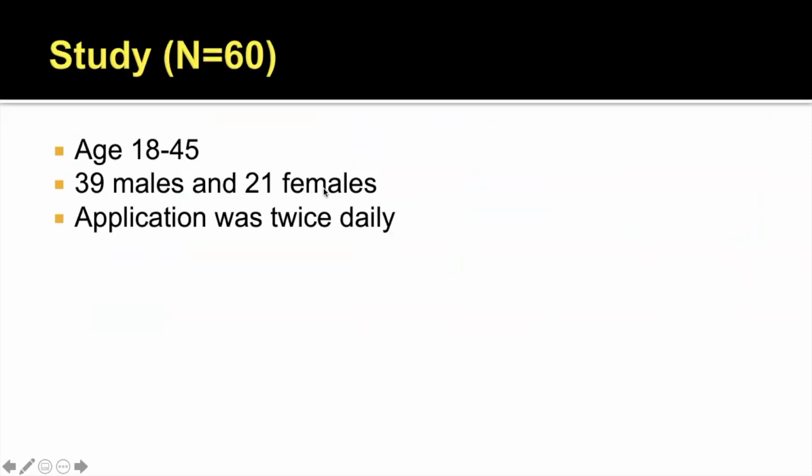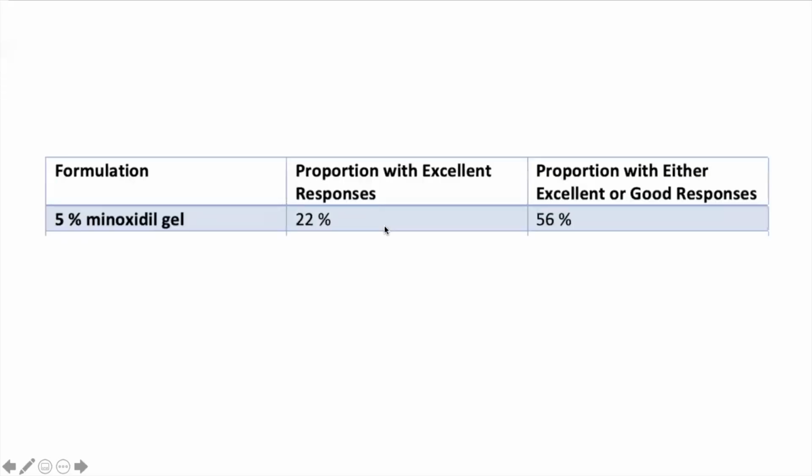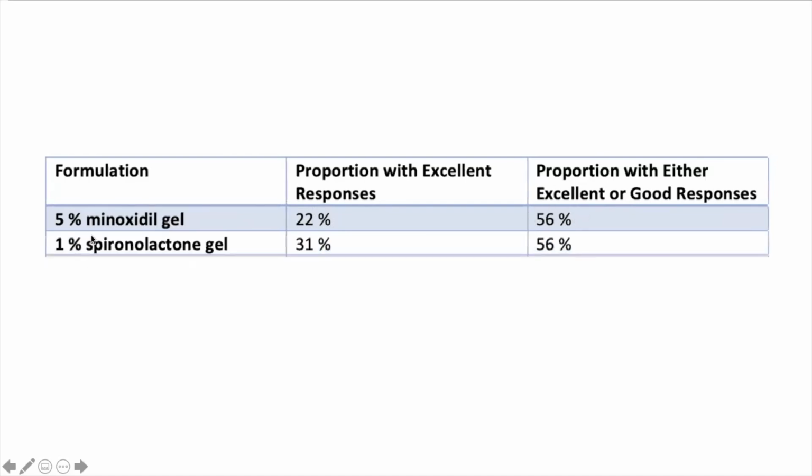This is really an important point. We don't use oral spironolactone in men with androgenetic hair loss typically because it increases breast tissue in males. That's called gynecomastia. And so the participants used these topical gels twice a day. Those participants that were using topical minoxidil 5% gel, 22% had excellent results. 56% had either excellent or good. So these are pretty decent results. Those using 1% spironolactone gel, similar numbers, 31% had excellent responses. 56% again had good or excellent ratings.